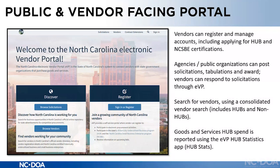I want to talk about EVP a little bit, and there's a public facing side of it, and that's where vendors can go in and register to say, I want to do business with the state, as well as I want to get certified either as a HUB or as an NCSBE. They can also go in and identify the commodity codes that should be listed on the public site, as well as emails that they want to receive for solicitations that come out.